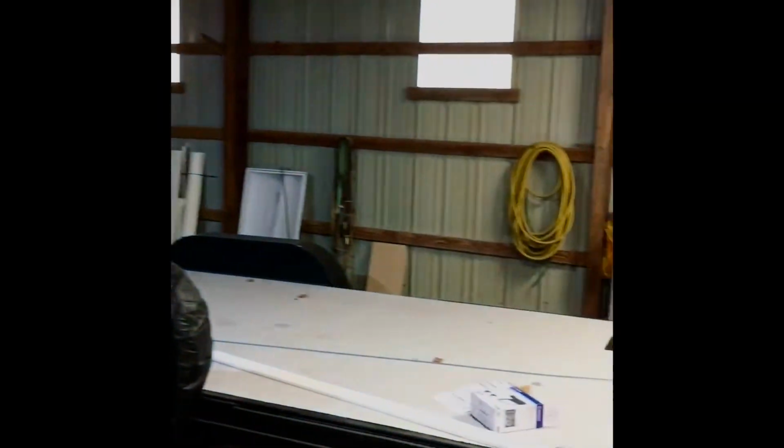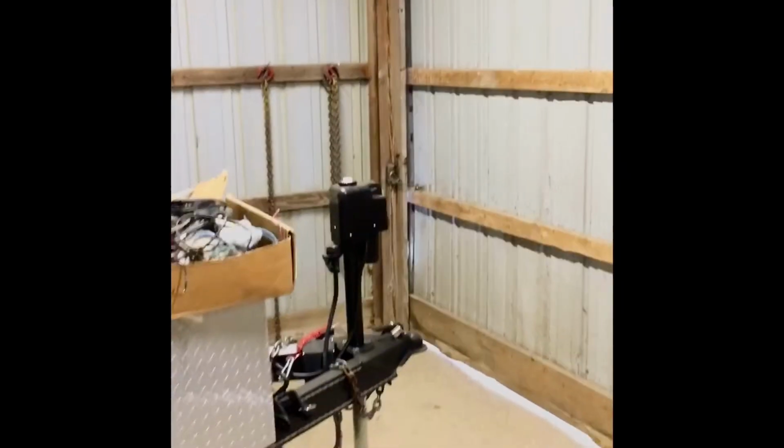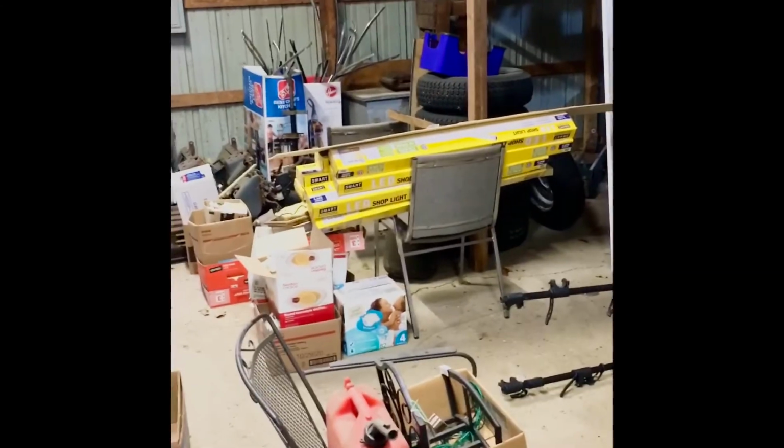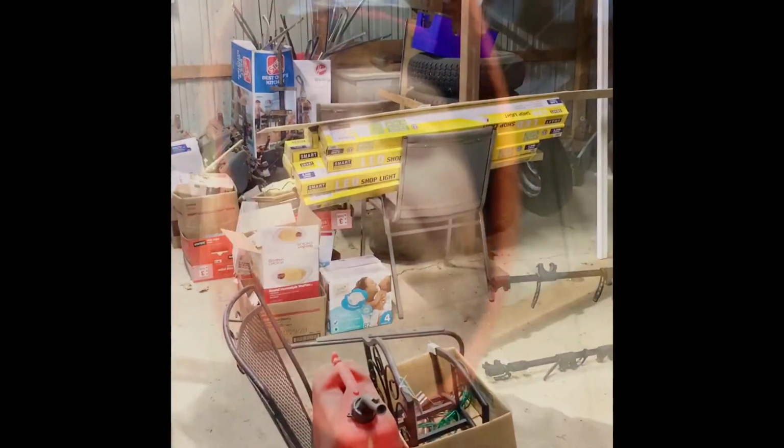So that's pretty much it for the barn. This is what we're going to be working on. Hopefully this spring when it gets a little bit warmer, or if we have some warm days this winter, I'll get out here and work on some of this stuff. So definitely stay tuned for that.